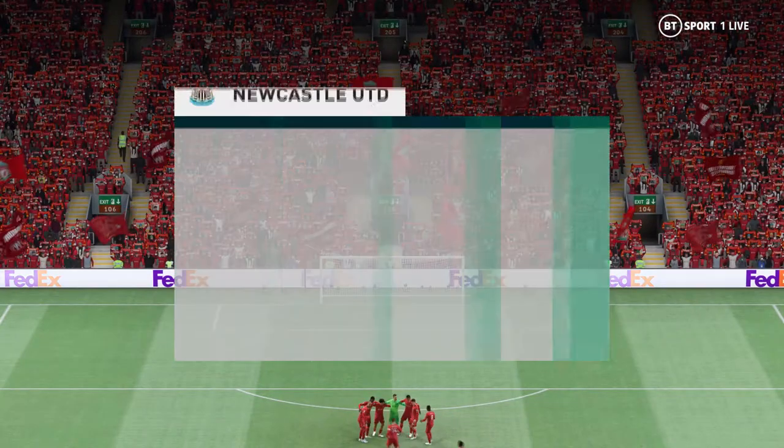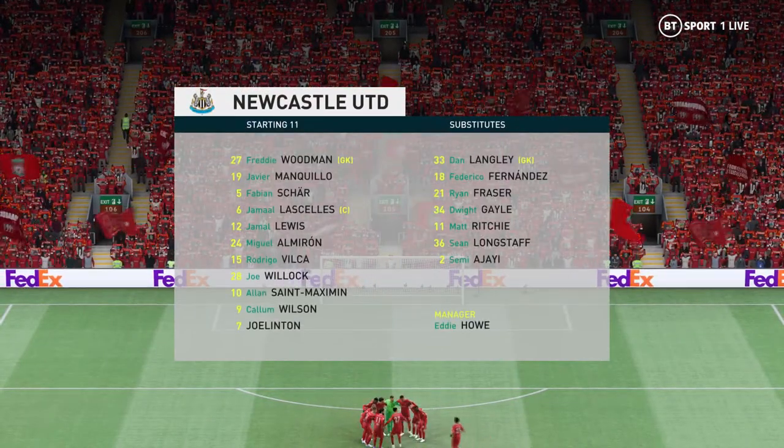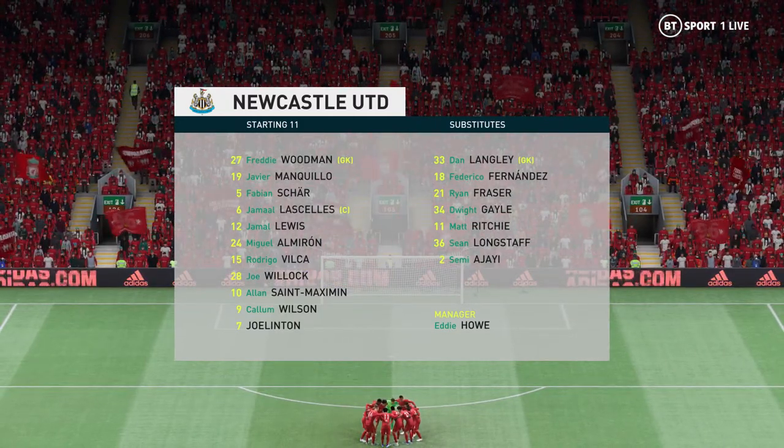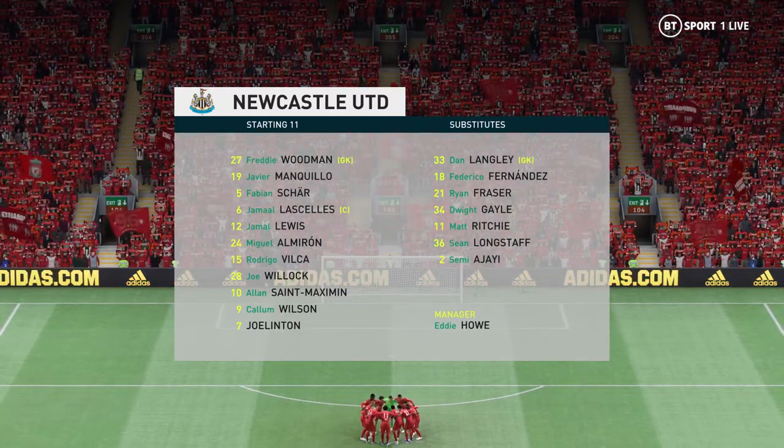So the starting 11 for Newcastle United. Well, it's great to see them playing with the front two, but for it to work, they need to have a good understanding. They need to link up with each other and provide a different set of skills.